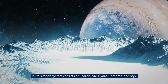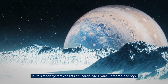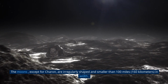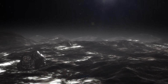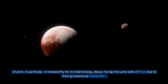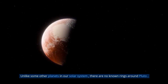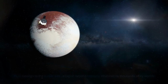Pluto's moon system consists of Charon, Nix, Hydra, Kerberos, and Styx. The moons, except for Charon, are irregularly shaped and smaller than 100 miles, that is about 160 kilometers in width. Charon, in particular, is noteworthy for its tidal locking, always facing the same side of Pluto due to their gravitational interaction. Unlike some other planets in our solar system, there are no known rings around Pluto.